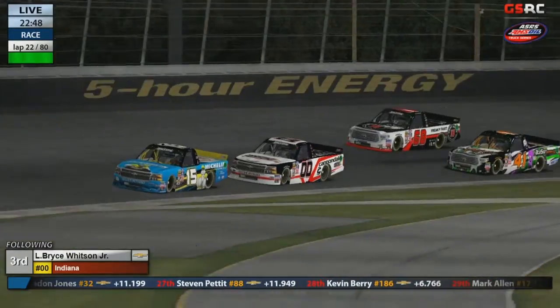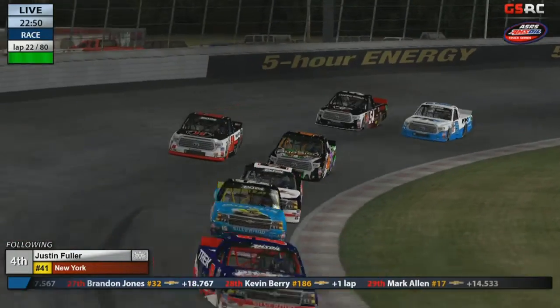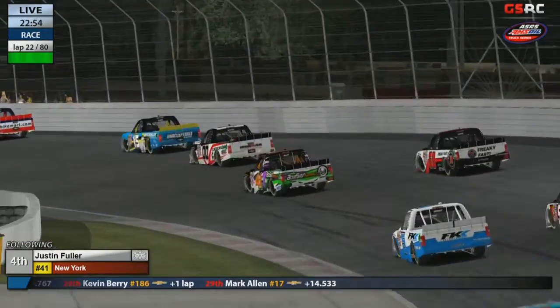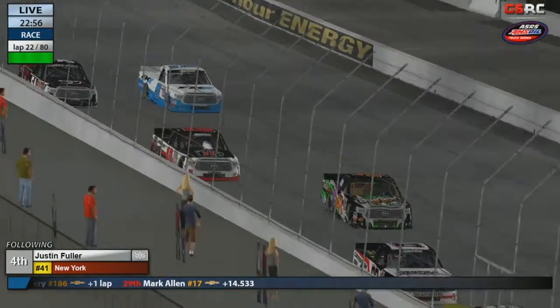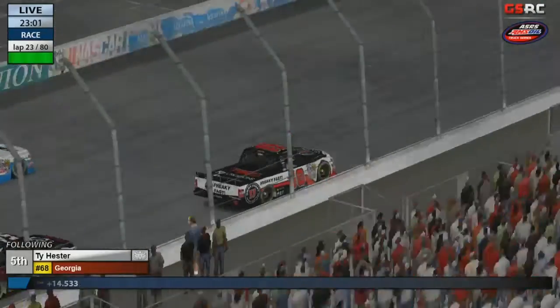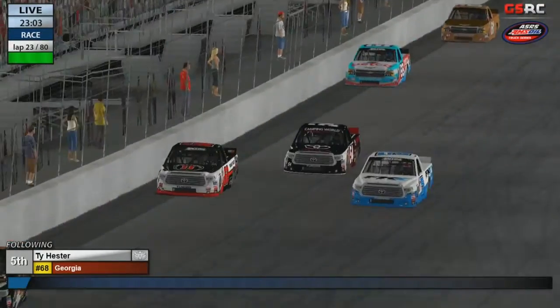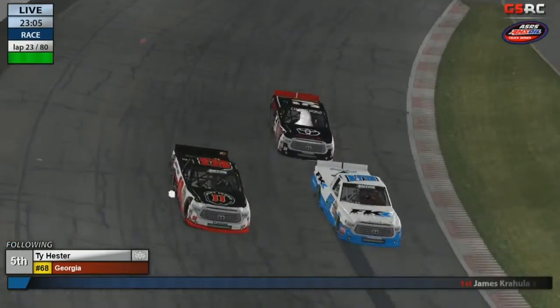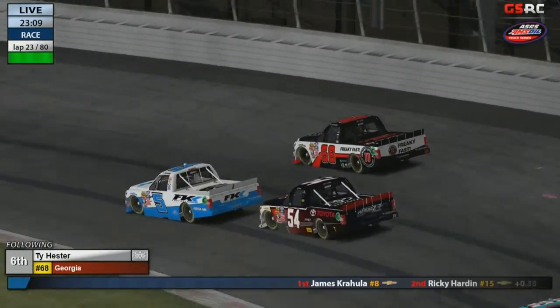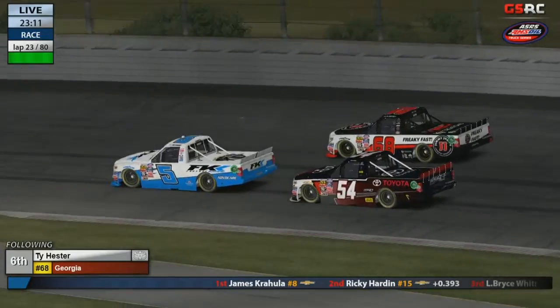Justin Fuller is trying to make a move on Ty Hester. He got by Todd Guerin the previous lap. Now on the inside, side by side with Ty Hester. Looks like he got a better run. Ty Hester actually into the wall. He's going to check up Todd Guerin behind him. It looks like Dan Murray's actually going to go by both of those in those two corners. Still on the inside as they go side by side into turn 2. Ty Hester looking to be struggling a little bit as compared to earlier on in this race.